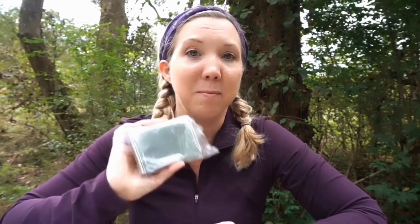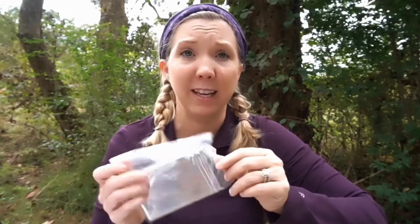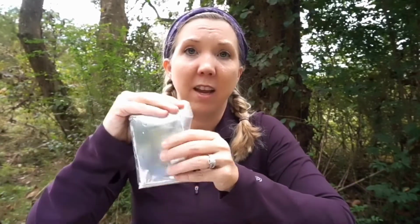Number 10 is shelter. And when I say shelter, to me, this is more insulation than shelter, but it's considered emergency shelter under the Park Service list. And this here is a space blanket. It's an emergency blanket is what it's called. These cost about $1. They weigh nothing. As you can see, they are very compactable. These are amazing for holding in body heat.